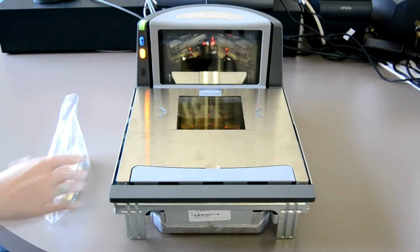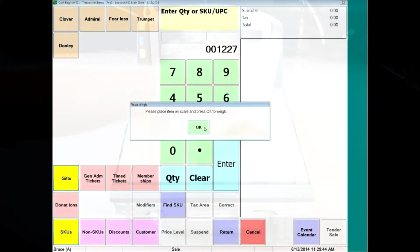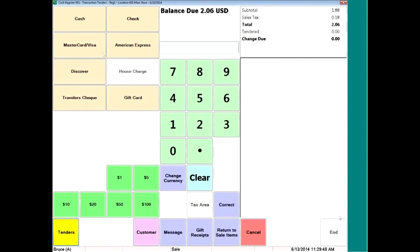As you can see, you simply scan your item and you will be asked in TAM to place it on the scale. Once on the scale, TAM will calculate its weight and a price associated with that weight. You can then proceed with the sale as normal.